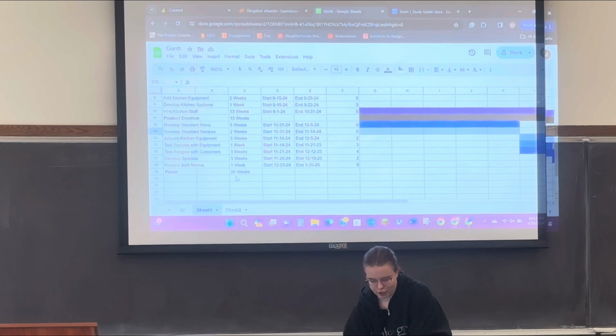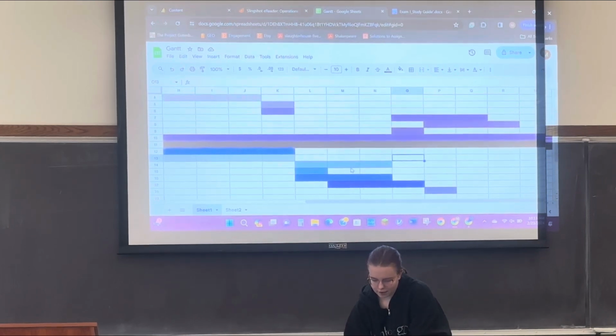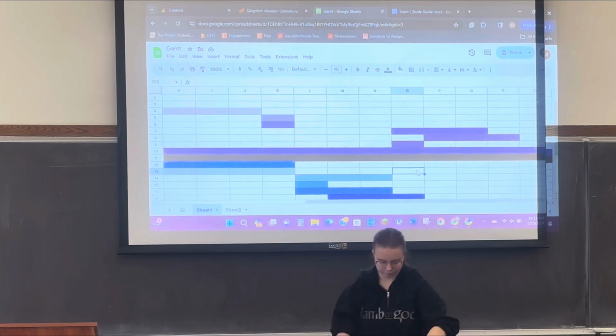And then obviously the presentation of the menu. I'm going to think about a week. There's my rough estimation of the Gantt chart. The black line was just something to separate them. Just a black line. Okay, excellent.